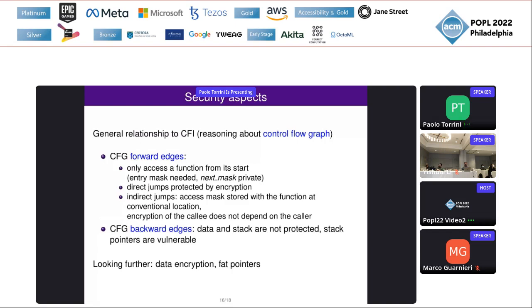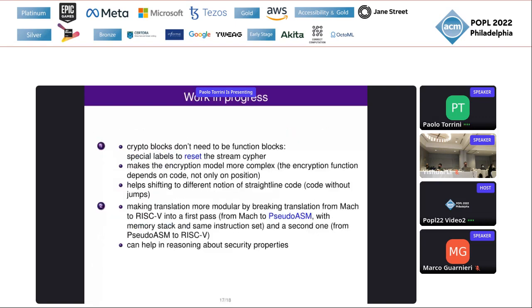In the case of indirect jumps, the mask is stored with the function at a conventional location. So it is safe as long as the conventional location cannot be guessed. Whereas regarding the backward edges, the stack is not protected, so stack pointers are actually vulnerable. And in order to look further, we need to consider data encryption and fat pointers. That would be our plan, actually.